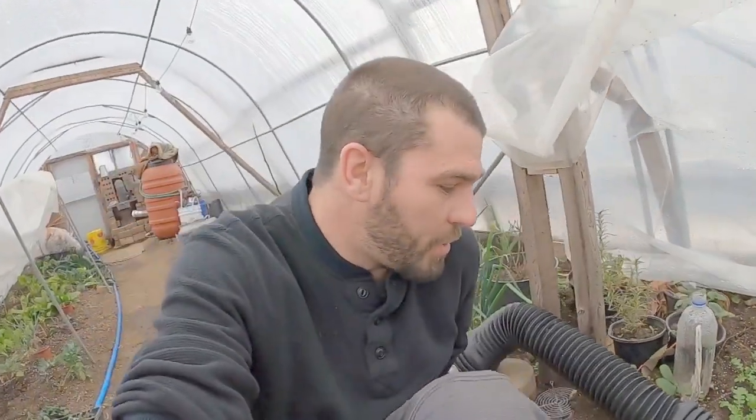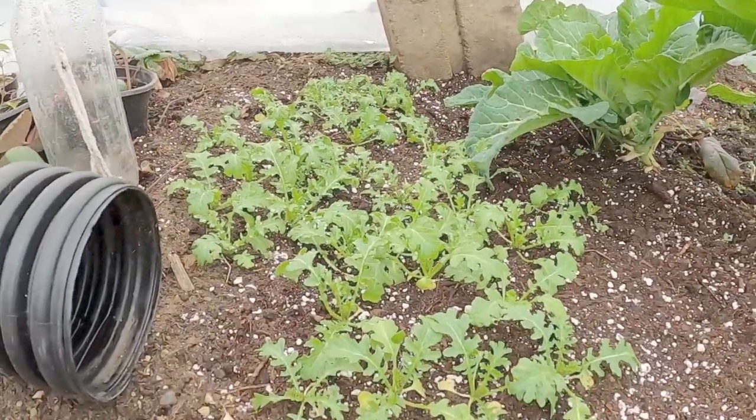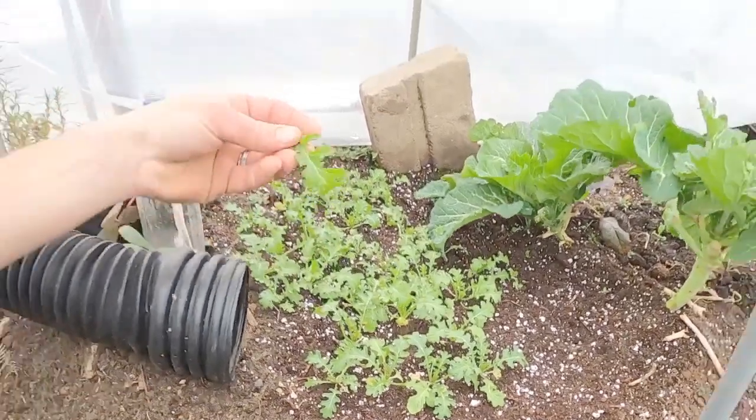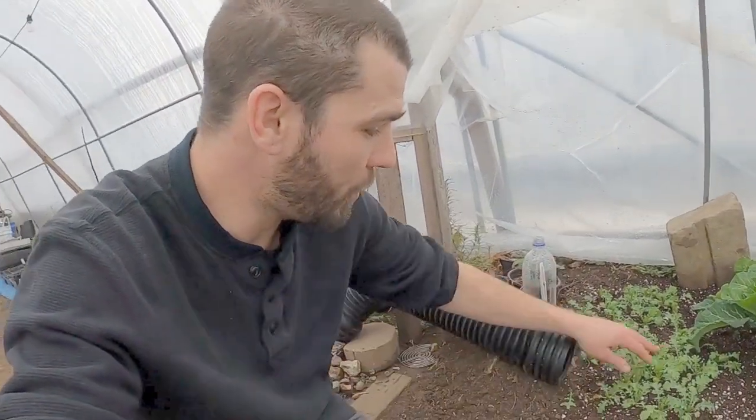I'll sit down next to my mustard or rapini broccoli. I can't tell because I mislabeled them. I'm pretty sure it looks like mustard. They're big enough I can eat them now. Tastes like mustard. Okay. So we've got mustard over here growing, doing very well actually. I always love having mystery plants in the greenhouse, but that's one thing I want to talk to everybody about.